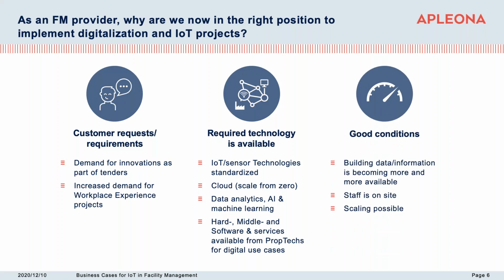The third and equally important reason is that we are really in a good position to take care of the digital solution or the hardware or software used in a building, because we, or in general, FM providers are on site. The staff is on site. The facility managers know the problems in the building, and they can replace defective sensors, for example. And I think this puts us or facility managers in a good position compared to PropTechs.